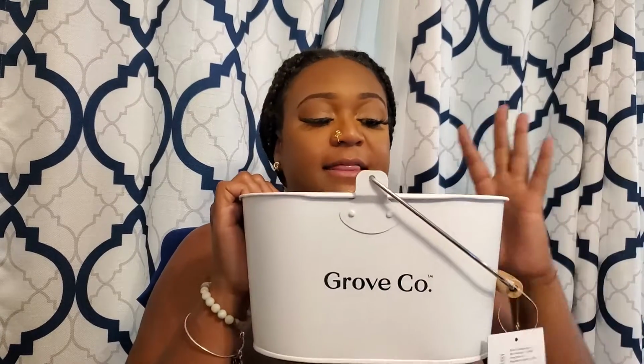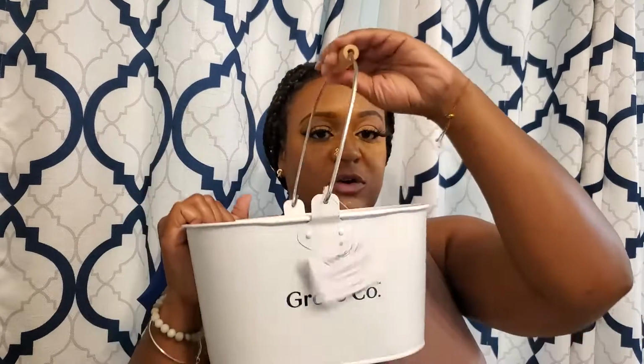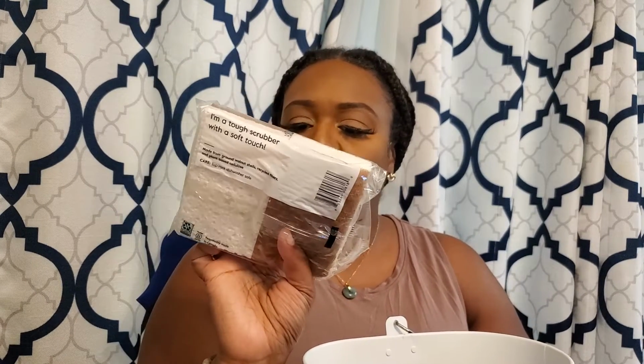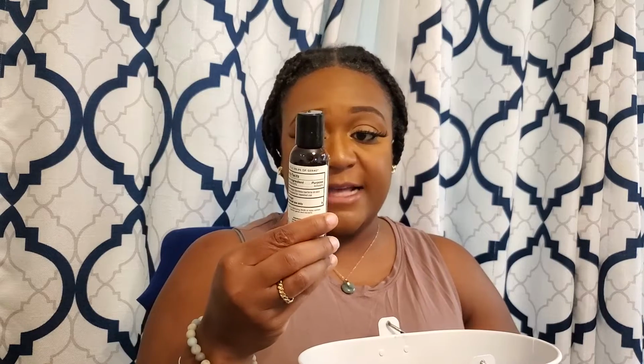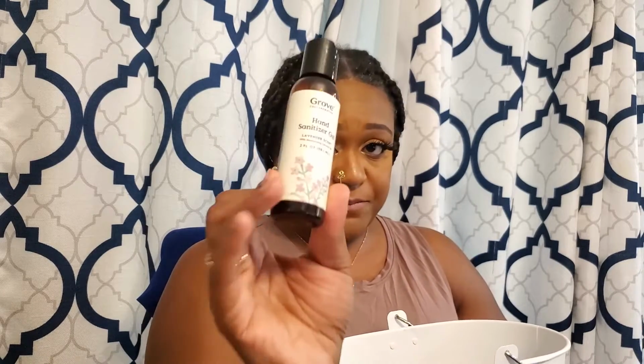Okay, here is the bucket that came for free. It says Grove Co. You can choose between, I think, black, white, and maybe a gray. This is usually the type of bucket you would use if you want to gather all your cleaning supplies from underneath the sink and carry it with you. So that's adorable. It comes with sponges. This is walnut and cellulose sponge, soft to the touch. And then they have a hand sanitizer, lavender scent. So we'll see what that's like.